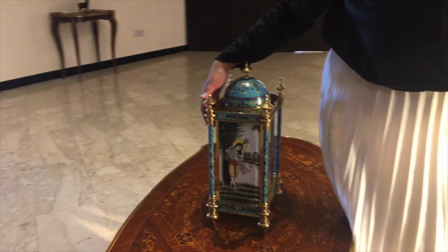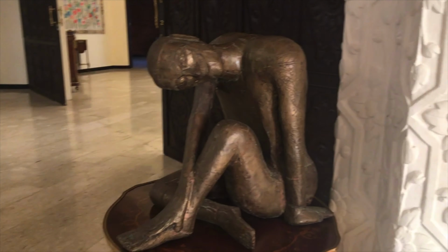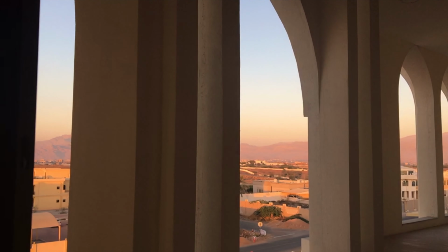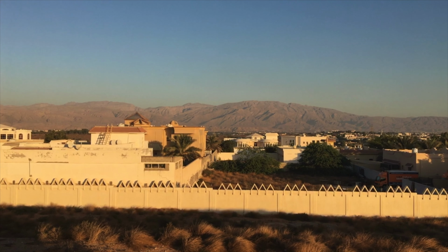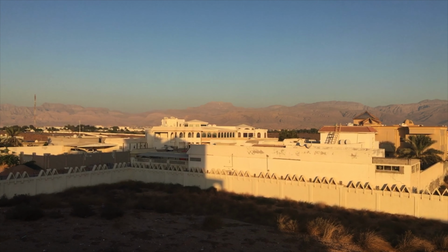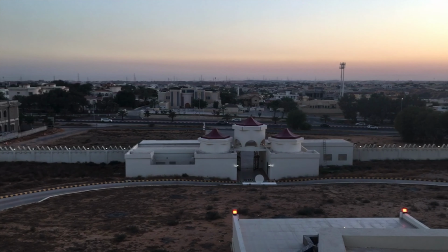I also spotted a lamp with the Lord Krishna painting on it. Each floor has huge balconies and the panoramic view is just outstanding. Now moving on to the third floor of this palace.